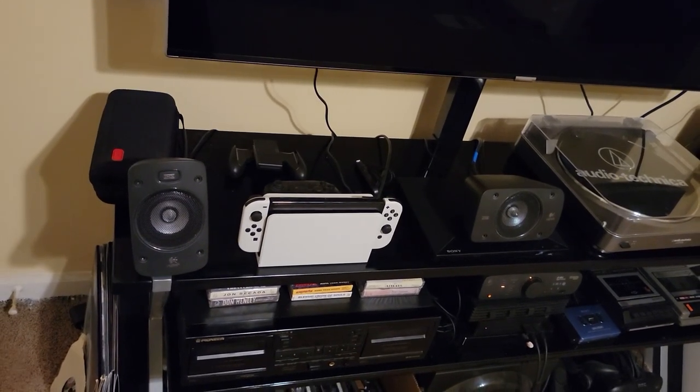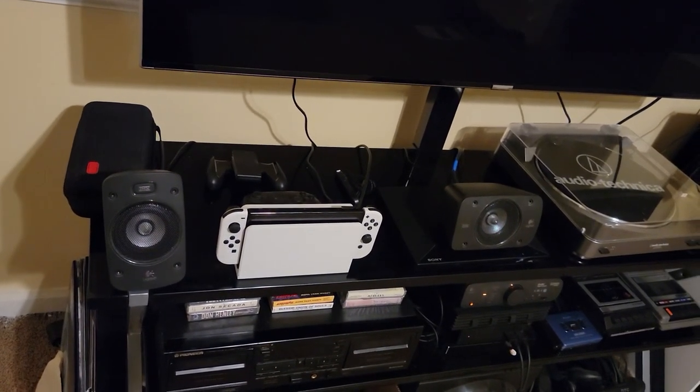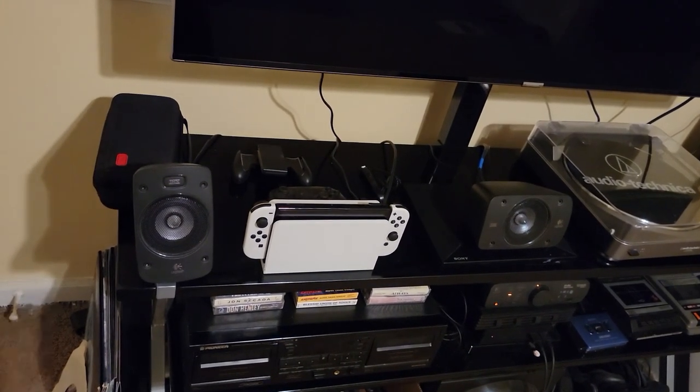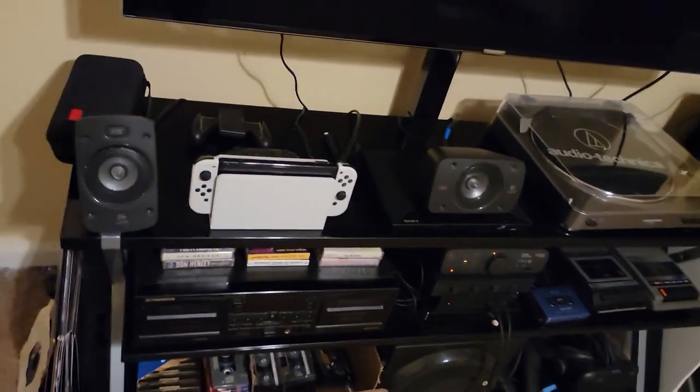So I've actually been playing the Switch more than I did when I had it a few years ago, when I had the original launch Switch. So no regrets getting the Switch again.